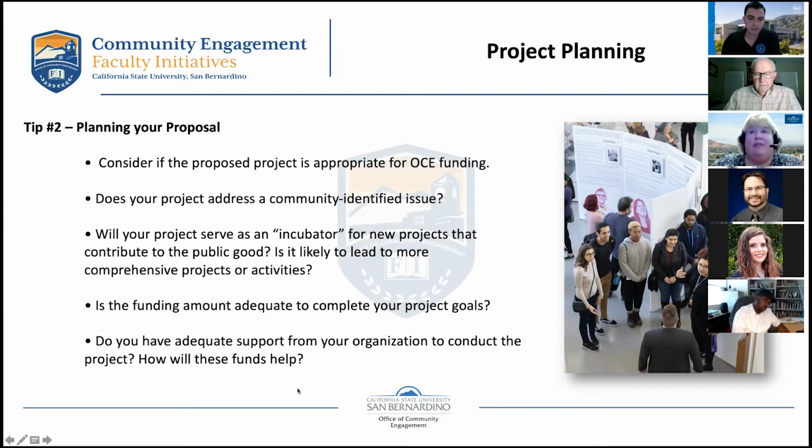Obviously, we only have the money that we have, and so we're happy to fund all the way up to the limit, but we can't fund over. And critically, you want to make sure that your community partner is in the loop all the way through to make sure that they are in agreement with what you're planning, but also that it will actually help them. Next slide, please.